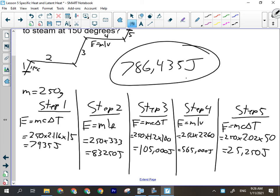Okay, and 565,000 of that was to evaporate it. So most of that energy was used in the evaporation process. Again, I know I've said this like five times today, but that's why latent heat is such a big energy transfer mechanism. Could you quantify that number in a way that makes more sense than just a number?